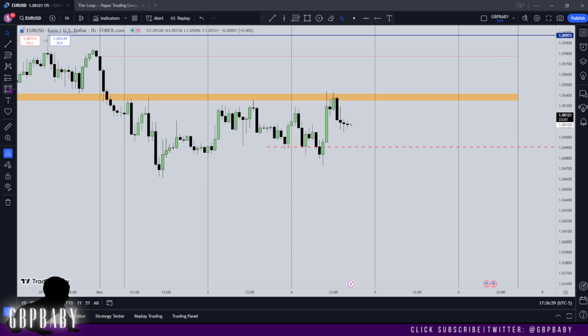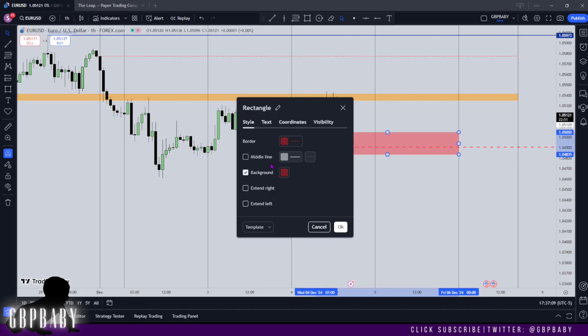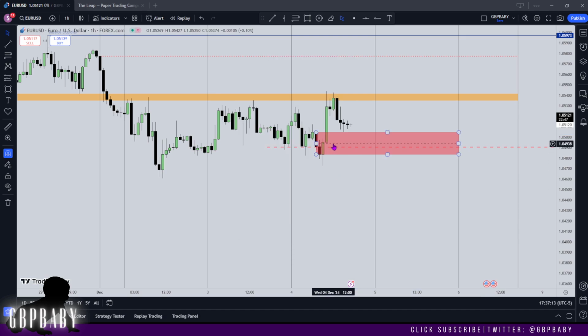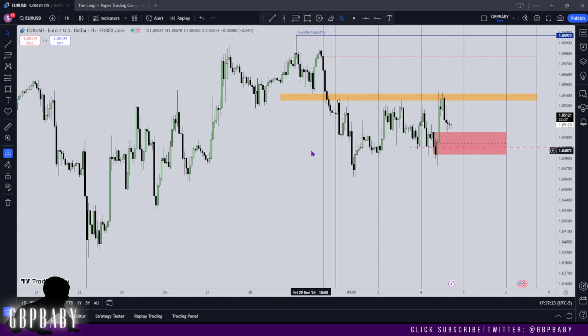In terms of the lowest I want to see price trade on euro, definitely this bullish order block, similar to what I was talking about on pound, but this is on the hourly. I'll make this red and I'll make it dashed, and the same thing, any lower than the mean threshold of that, and I'll be suspicious. Ideally, this holds price and can set us up for some potential longs to go for that Sunday open and then that buy side. So that's going to be everything, guys.